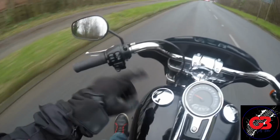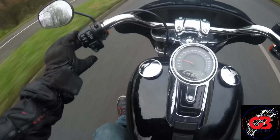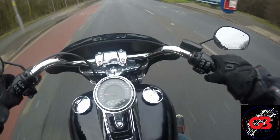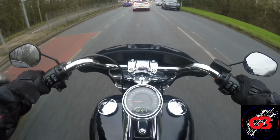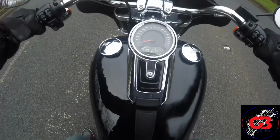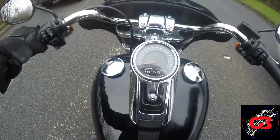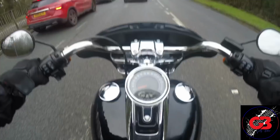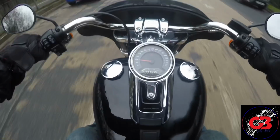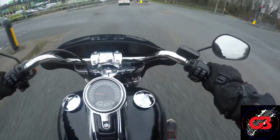Buttons that are here, you've got lights, you've got horn, you've got your indicator, and on the other side you've got your kill switches, your start switch and your indicator, and there's not a great deal going on with it. With the actual speedo itself, you've got speedo, you've got a rev meter on the inside, you've got a fuel gauge, a gear indicator, and a mileometer, and that is basically it.